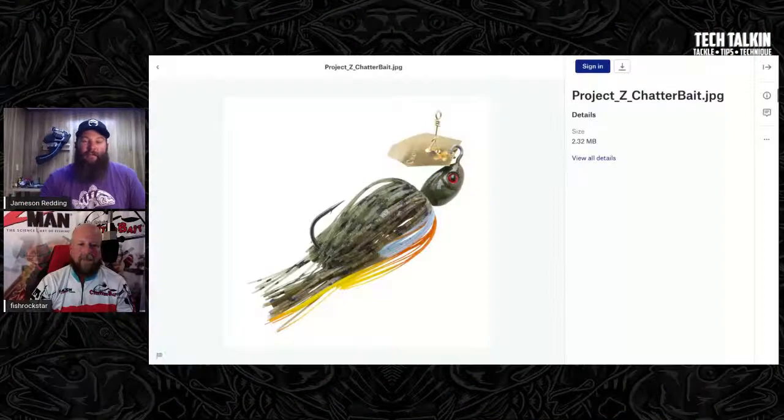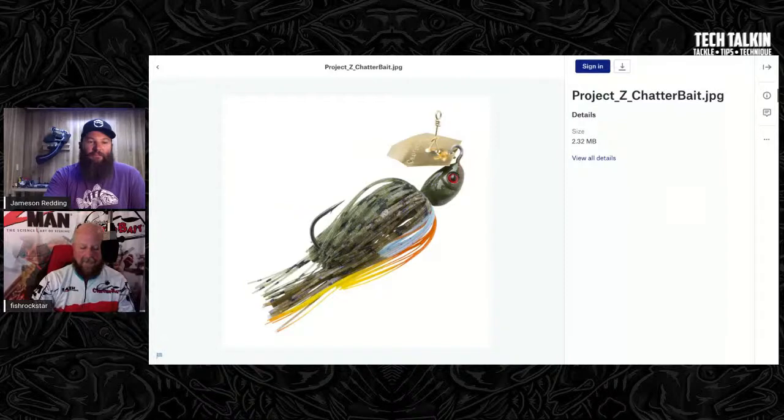As we move forward, the next picture I have to bring up is, let's see here, the Project Z, and it's a bait that I've thrown quite a bit. I've caught a lot of fish on it as well. But do you want to jump in with the differences there? I know I've heard people saying that this is a better bait in the grass as far as the Jackhammer, or as far as the ChatterBait lineup goes. Would you agree with that? I would. I do believe in that because the blade is further up in front than it is on the other ones. I have one here.